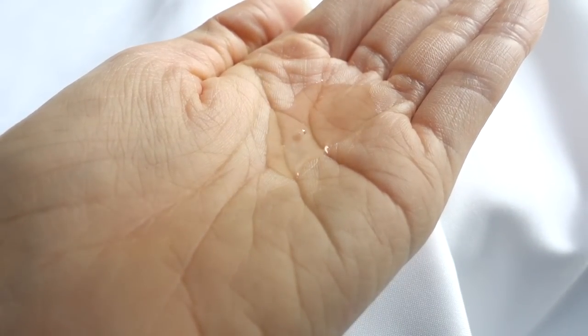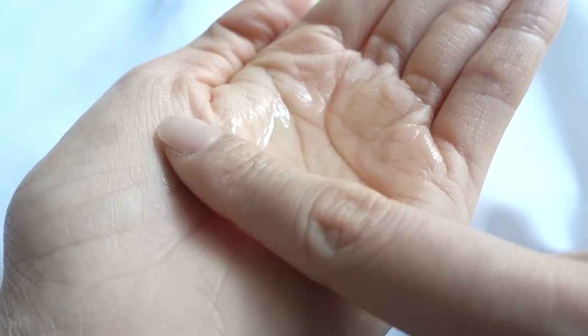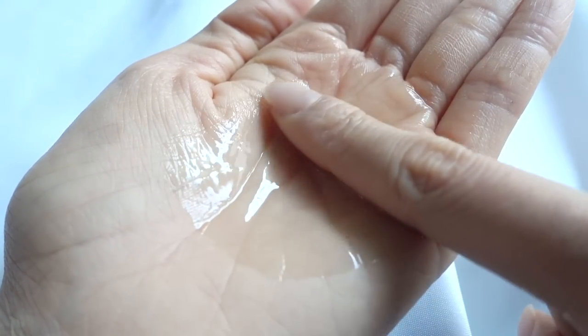Usually what I would do if I'm really busy, for morning routines, I would do 2 to 3 layers of this toner. And it has a really watery texture as you guys saw, so it soaks into your skin really fast. It is super watery, but don't let that fool you because it does have a little bit of that viscous feeling at the same time. It's not like those watery toners. So it's right in between, I would say.